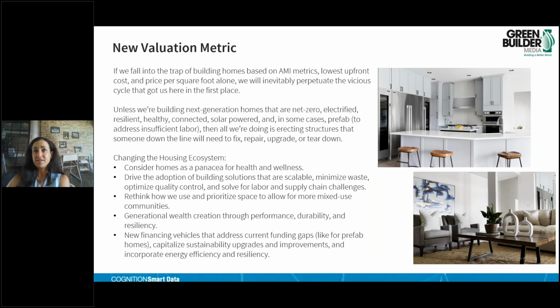And, I think finally, we need to really start developing new financing vehicles that address current funding gaps for a decarbonized built environment that capitalize sustainability upgrades and improvements and incentivize energy efficiency and resiliency. And I think the solar sector provides a really good example. The solar industry was able to grow here in the US through power purchase agreements or PPAs, which allowed homeowners and building owners to effectively lease solar systems rather than paying for them outright and upfront, which really boosted the adoption of renewable energy.